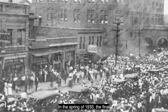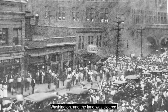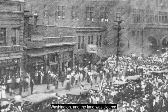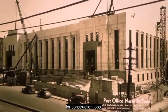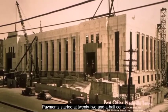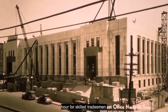In the spring of 1933, the final architectural plans were approved in Washington and the land was cleared. In June 1933, more than 1,000 workers lined up for construction jobs. Payments started at 22.5 cents an hour for laborers and $1 an hour for skilled tradesmen.